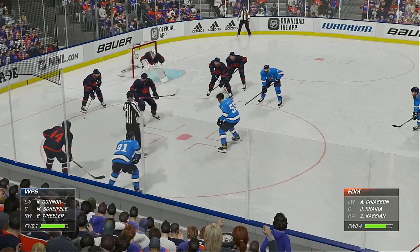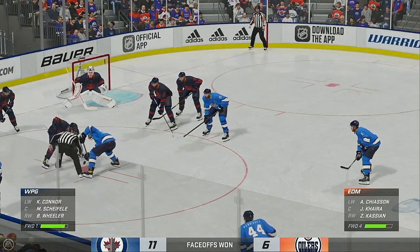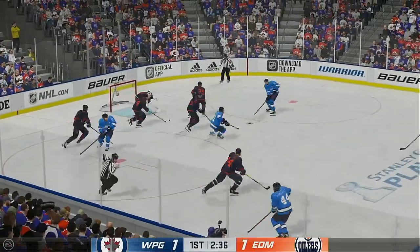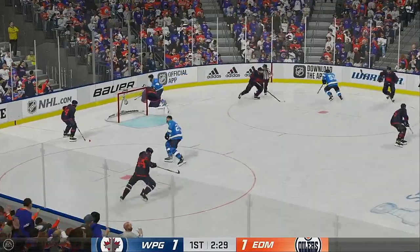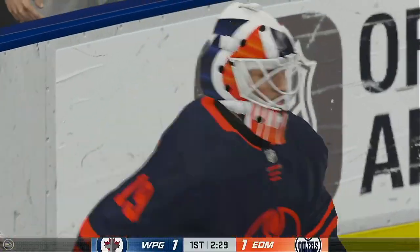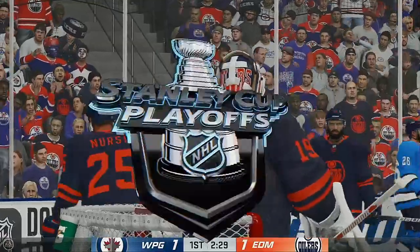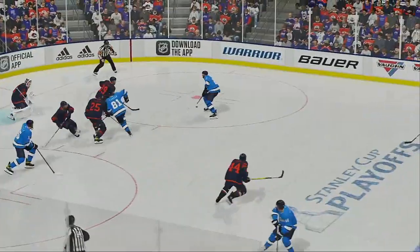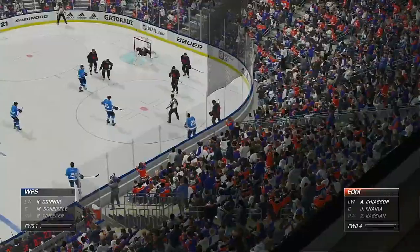Officials getting ready to drop the puck. Puck possession so key in today's game. Locks them up on the draw as they take possession. And there's the save. He had to be on top of his game to make that stop. That's a great scoring chance, and he turns it aside.